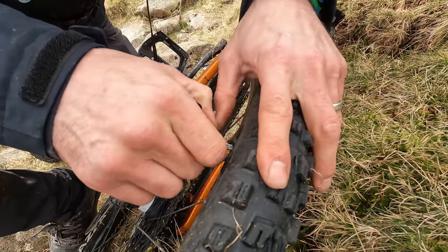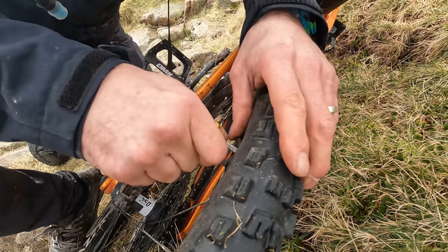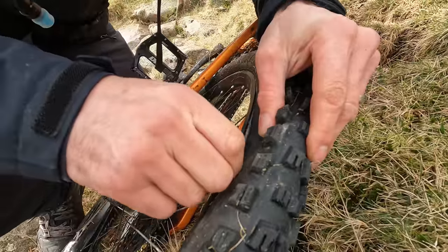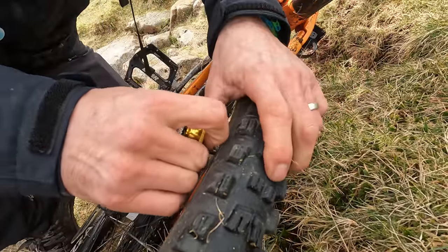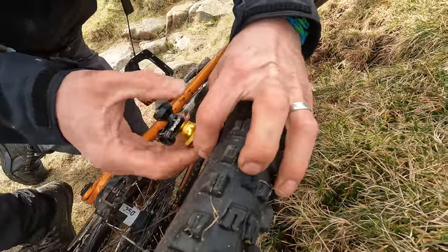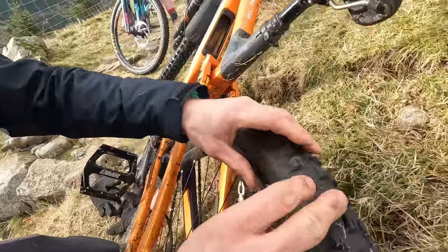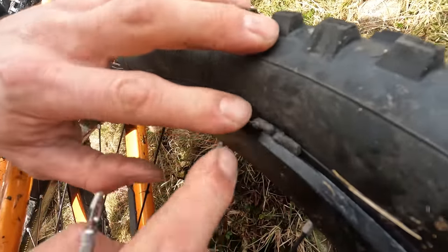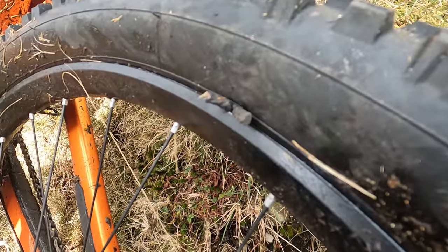Just ramming his bit of tar through the hole now, hopefully. Might seal it. It's not playing game, is it? Ah, there she is. It's right next to the rim. A rim dinger. So there we go. Hopefully that should allow a bit of pressure to pump it back up again.